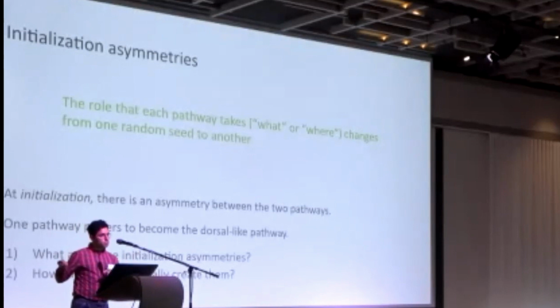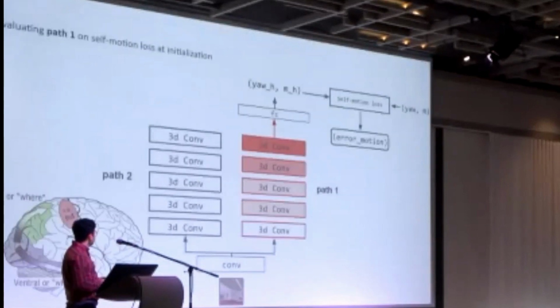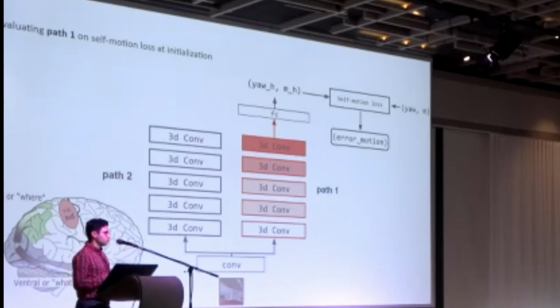Because we want to make sure that the pathway that we want becomes a dorsal pathway, we have to be able to create that asymmetry. So first, is one of the pathways more dorsal-like at initialization? To test that, we initialize a two-pathway network, and we basically test one of the pathways on self-motion loss.